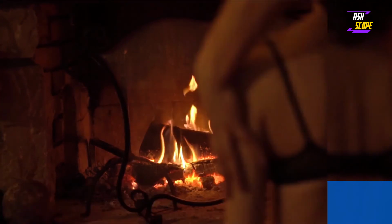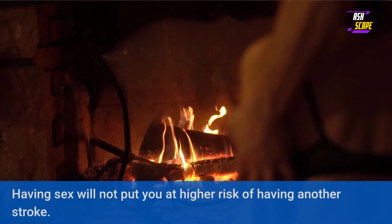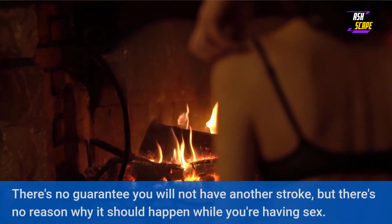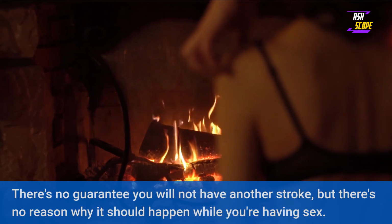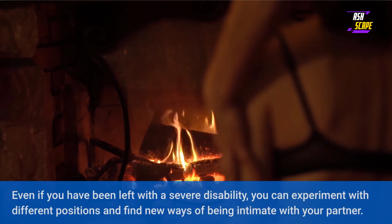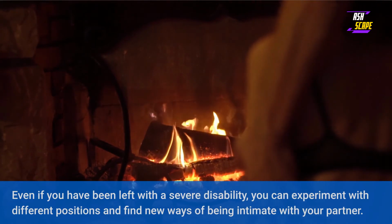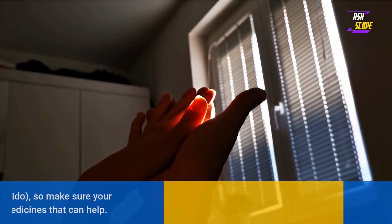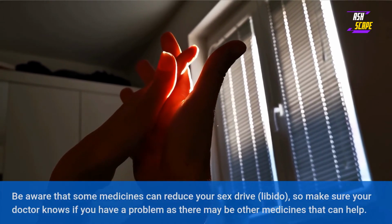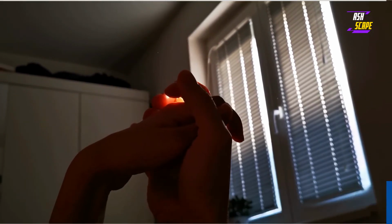Sex after a stroke. Having sex will not put you at higher risk of having another stroke. There's no guarantee you will not have another stroke, but there's no reason why it should happen while you're having sex. Even if you have been left with a severe disability, you can experiment with different positions and find new ways of being intimate with your partner. Be aware that some medicines can reduce your sex drive, libido, so make sure your doctor knows if you have a problem, as there may be other medicines that can help.